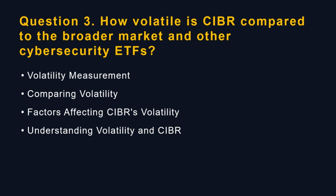Comparing volatility. Broader market. The broader market, often represented by indexes like the S&P 500, U.S. stock market, or the MSCI World Index, global stocks, generally exhibits moderate volatility. Historically, these indexes have a standard deviation around 15% to 20%. Cybersecurity ETFs. Cybersecurity is a growing sector, but it's also a niche area compared to the entire stock market. This niche focus can lead to higher volatility for cybersecurity ETFs compared to the broader market. Here's a breakdown to consider.